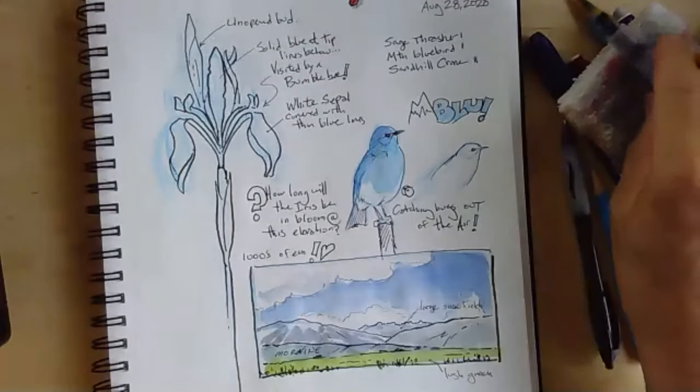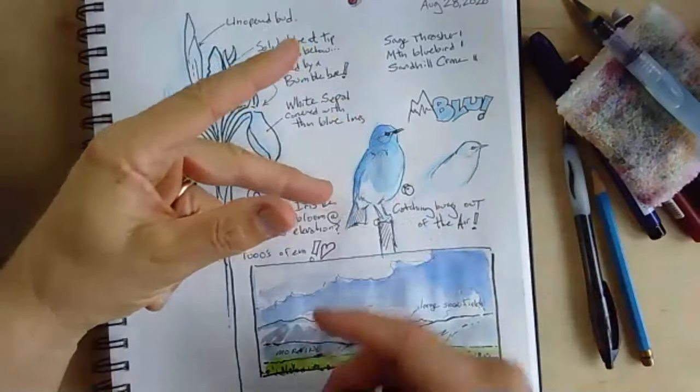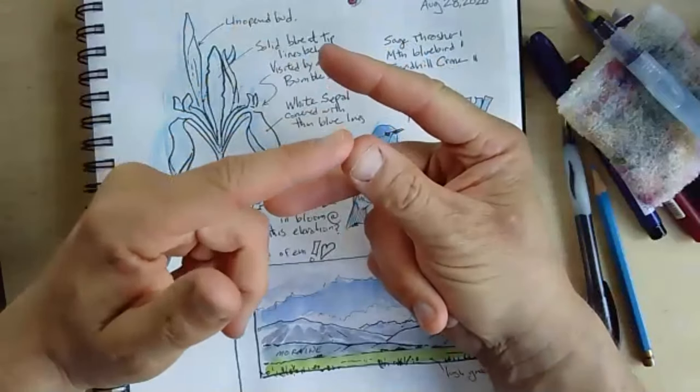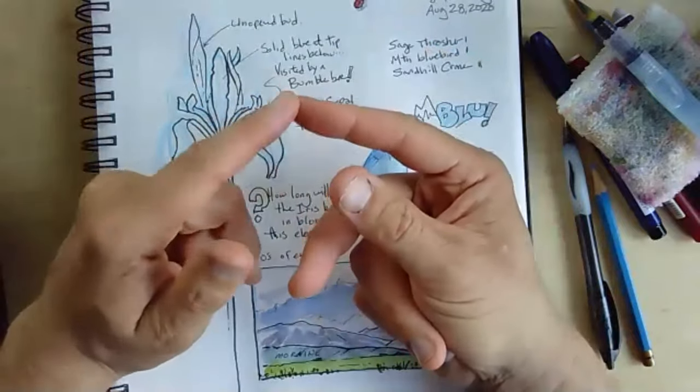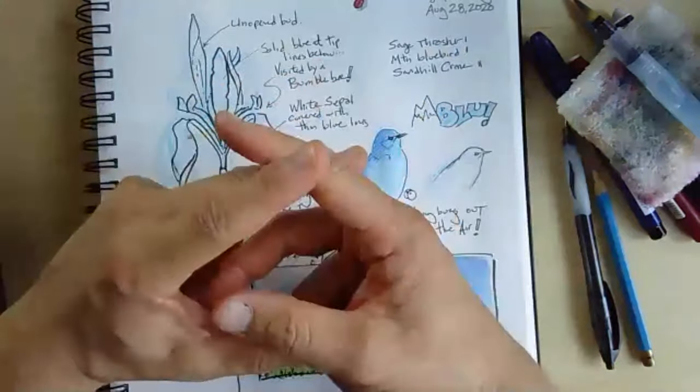So words, pictures, and numbers, that's one triad. The other triad is what I call I notice, I wonder, it reminds me of. So I notice are my observations, I wonder are the questions, it reminds me of, what does this remind me of?